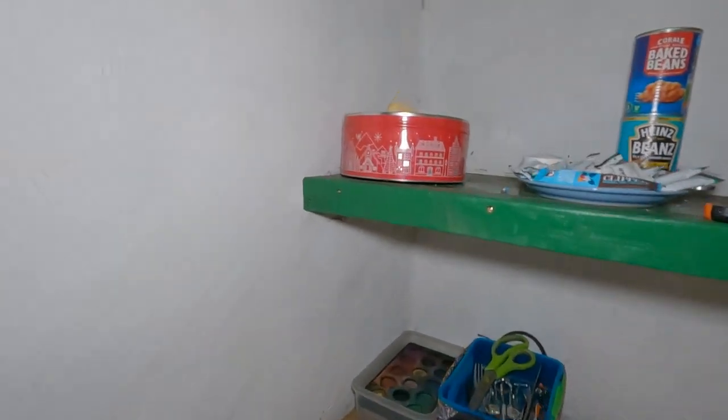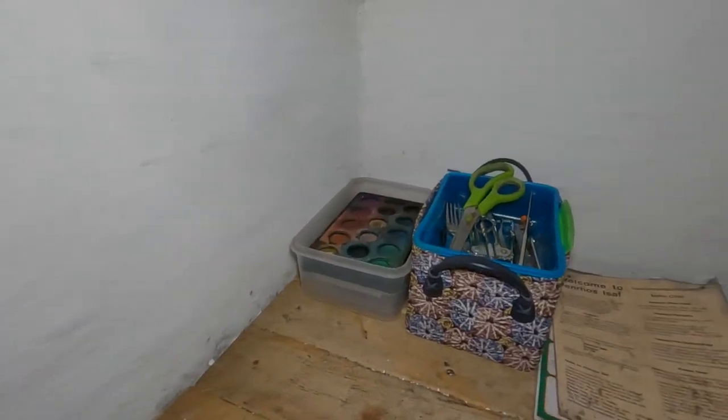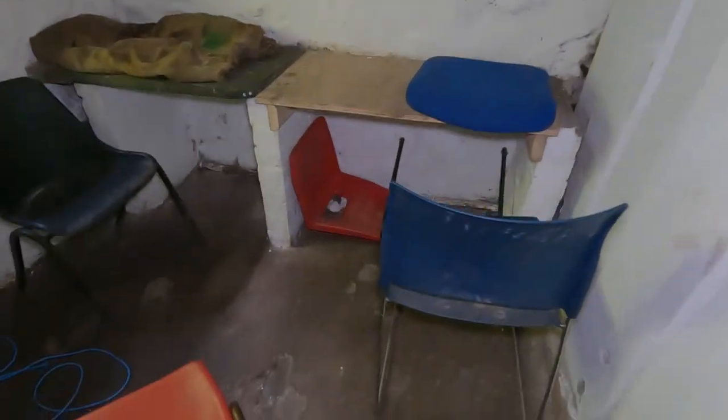Couple of shelves with a couple of bits on there, couple of tins of beans, cutlery, etc. And there's another room here. A few chairs. Nothing much in there really. I think that door is shut. Not that I really want to go in there anyway.